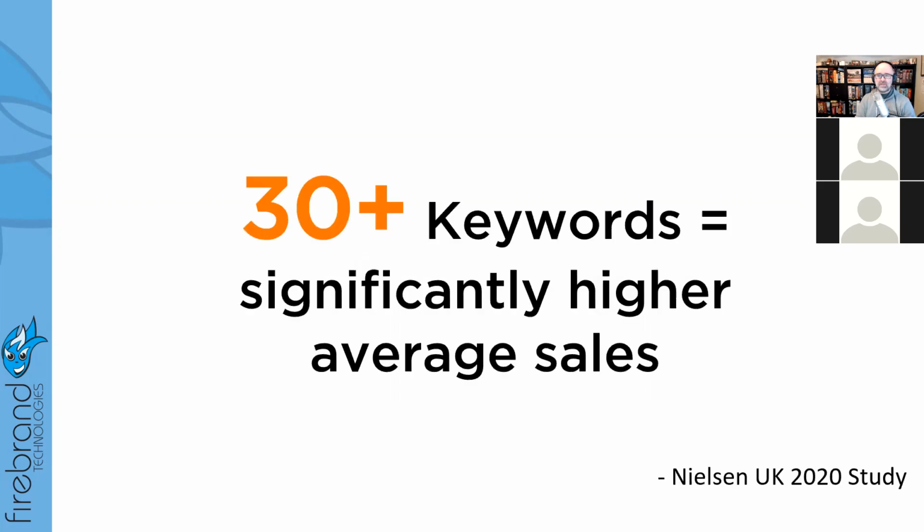In 2020, Nielsen UK released a study on the impact of metadata on book sales. And this was one of 3 or 4 studies of its kind over the course of the last 5 or 6 years that have looked at this issue and tried to figure out how much metadata actually makes an impact. What they found was that titles with more than 30 keywords in their data feeds had significantly higher average sales than those with fewer than 30 keywords. So if you want to show up in more search results, then you need to add more keywords. That's just the way the process works. Adding more and more relevant keywords is really imperative to discoverability.